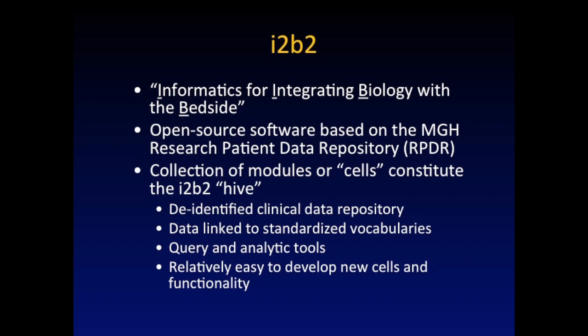How many people are familiar with I2B2? So maybe half the room. So I2B2 is informatics for integrating biology with the bedside. It's open source software. It's used widely, including Cincinnati. It's based on the Massachusetts General Research Patient Data Repository. The nice thing about I2B2 is it's this modular design that allows cells to be interconnected. It supports a core set of functionalities like a de-identified clinical data repository, standardized linkages to standardized vocabularies, and some nice simple analytic tools, but it also allows the development of new cells relatively easily. I wouldn't say it's trivial, but it's pretty doable.